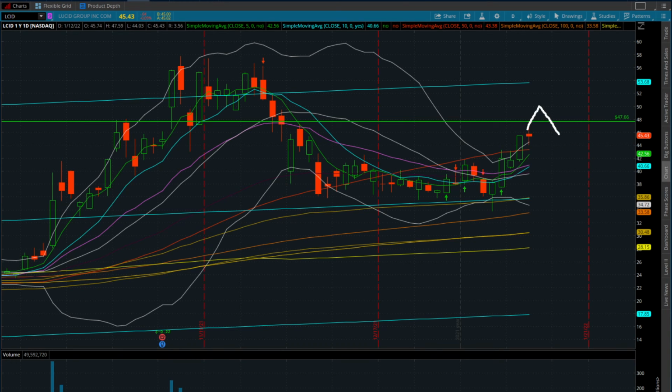If that happens, so if we get some sort of move intraday where we get above this 47.66, however we cannot hold that level, and before the day's close we start to lose it and come back down, that's when I would be thinking about trying to bounce this stock off the 5-day moving average, potentially off the 10-day moving average here. Let's see where this 50-day kind of matches up with these rising supports here. Just keep that on watch.